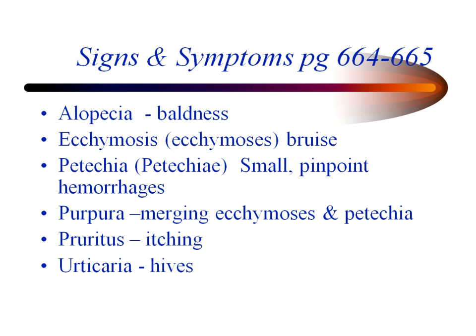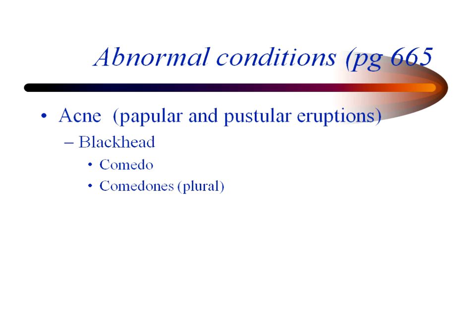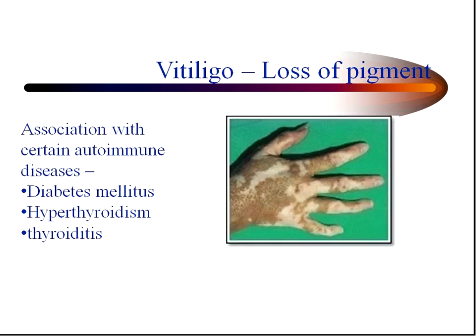Urticaria is the proper name for hives. Acne can be papular, which is a solid lesion, or pustular. Papular is without the pus formation, but then it can advance to a pustular eruption. Acne has various identifiers. We have the blackhead, which is a clogged pore, and the medical term is comedo. Comedones is the plural for blackheads.